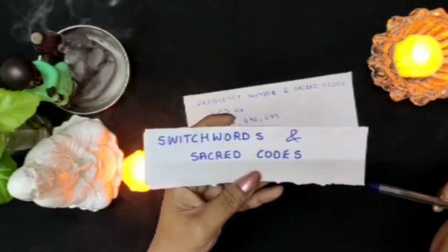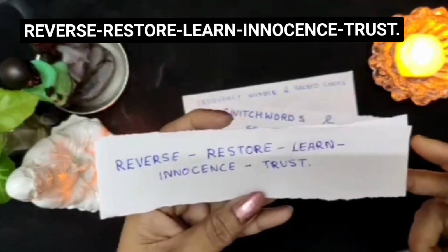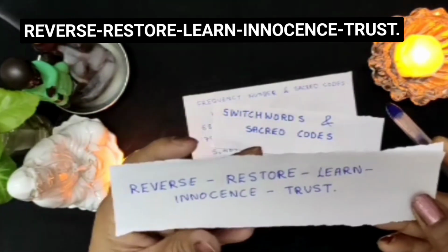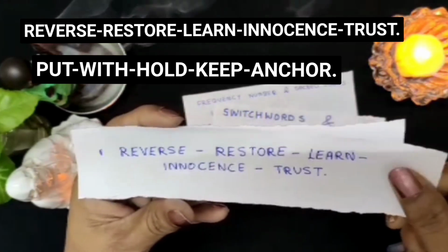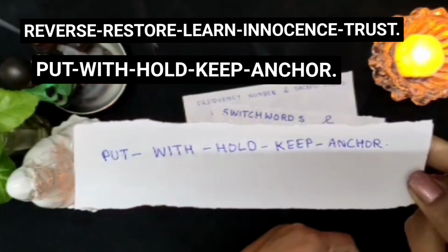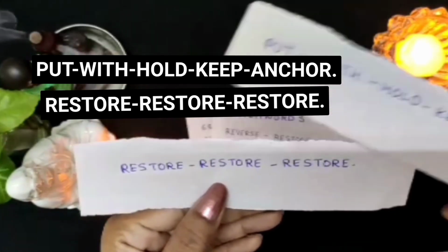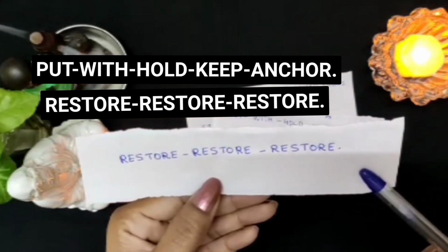So the first switch word is reverse, restore, learn, innocence, trust. Next, put, with, hold, keep, anchor. Next is restore, restore, restore, 3 times.